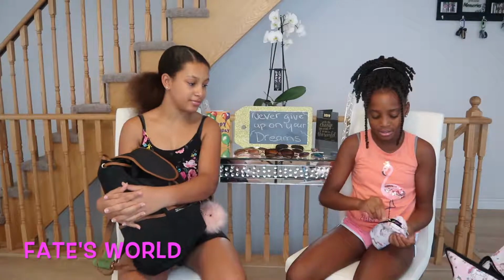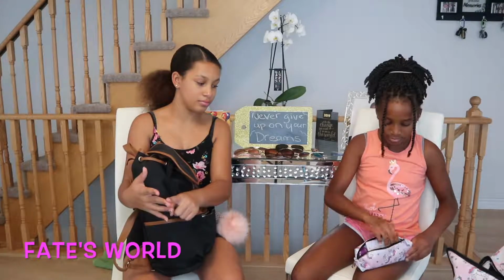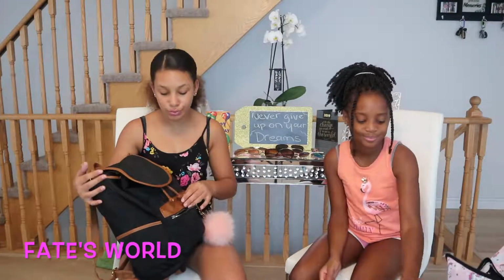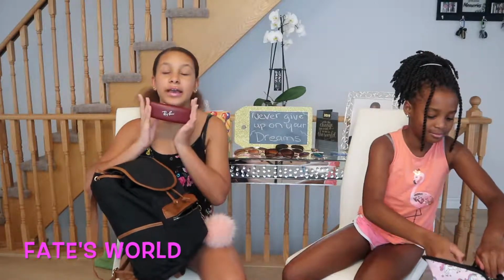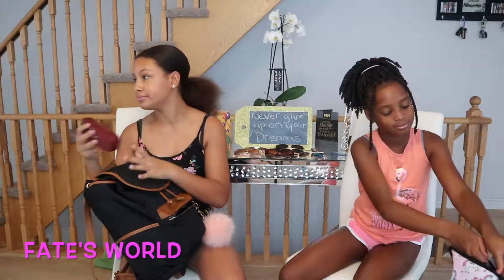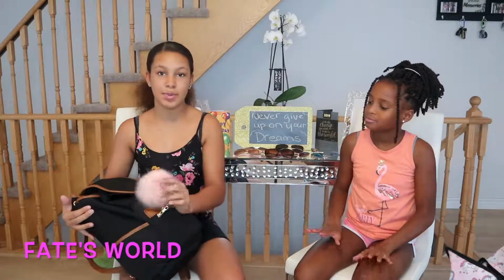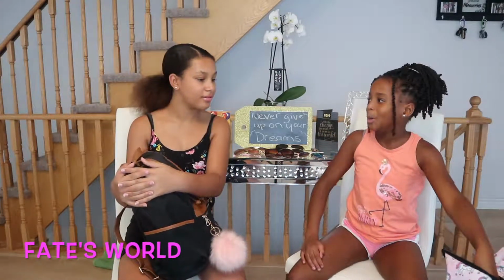I have a pencil case with stuff in it, like a calculator, pencils, erasers, sharpener, and a glue stick. Basic things that you need for school. And I have my glasses. And if you guys didn't know, yes, I do wear glasses. That's all I have, and then I just have my little pink flippy pom-pom on my bag. Is that all you have in there? No. What else do you have?